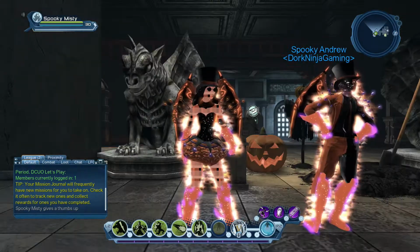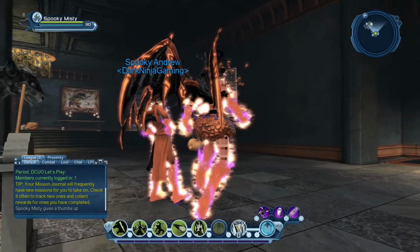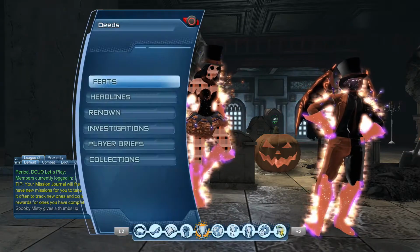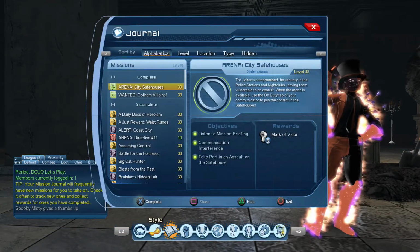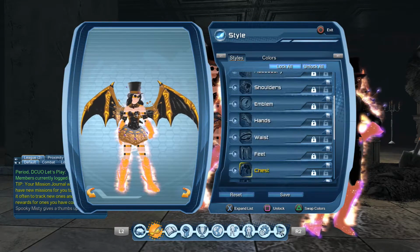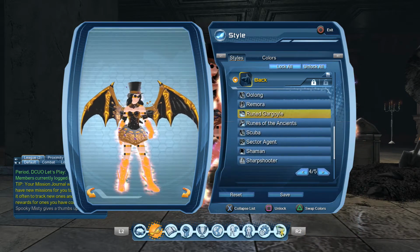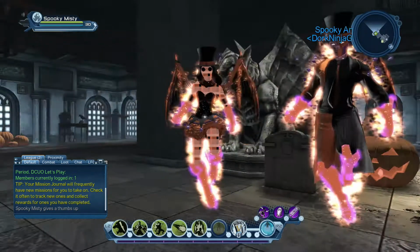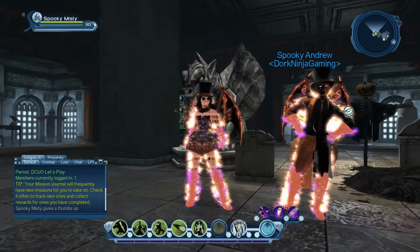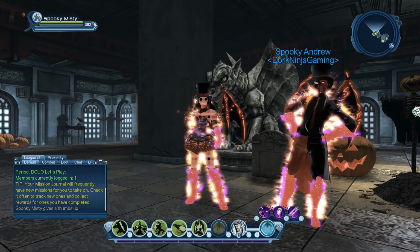Valentine's skirt, just because I think it kind of looks like a pumpkin. And then the runed demonic wings, is it runed demonic wings? I think it's the runed gargoyle. Runed gargoyle. I always forget the gargoyle part. Yeah, so you can see there the runed gargoyle wings, and Spooky Andrew is wearing those as well, and you can get those in the marketplace. So that's just a little quick look at Spooky Misty, and I will let Spooky Andrew tell you about his exciting adventures of putting his outfit together.